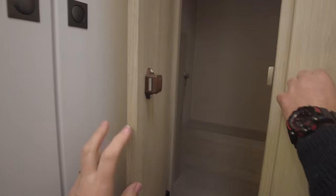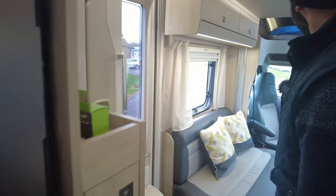And then the bit that no one ever expects, a massive wardrobe. Loads of room for clothes in there. And you also have your insert for your extra bed in the front in there as well, but I won't bore you too much with that.